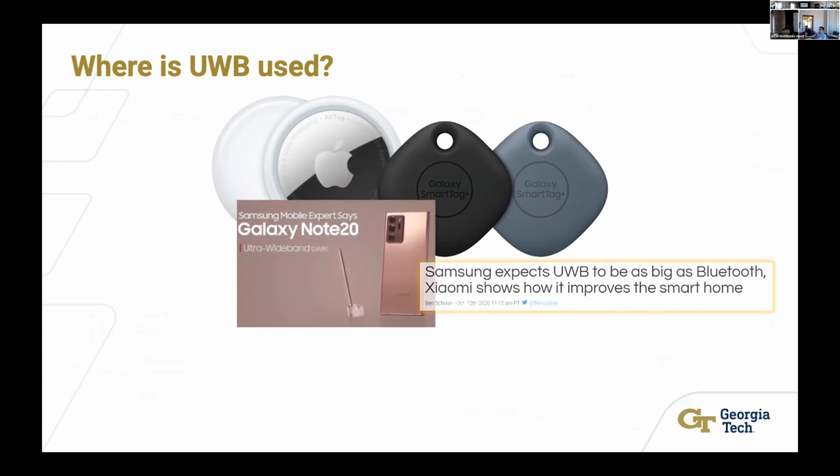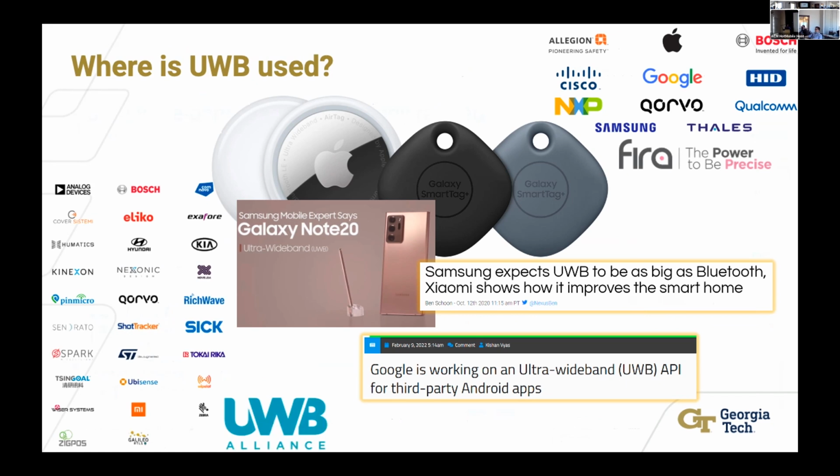Okay, where is UWB used? Well, it is already there in Apple AirTags, smart tags by Samsung and Samsung mobile phones and so on. And there are two alliances, the UWB Alliance and the FIRA Alliance, where there are various companies who are collaborating to understand what the standards should be with UWB, etc. Google, in fact, is also working on API for Android mobile phones.